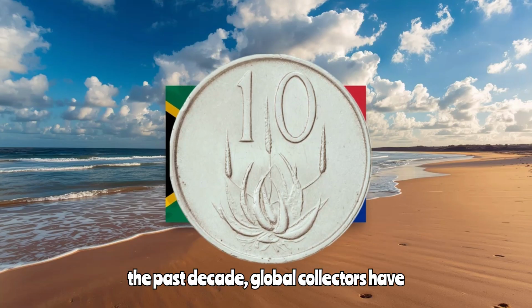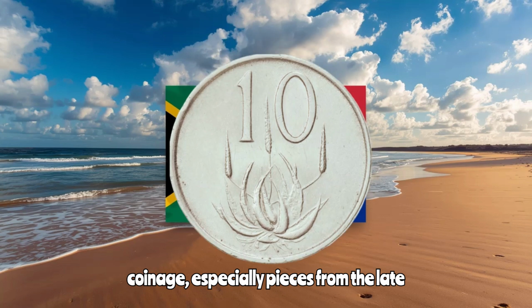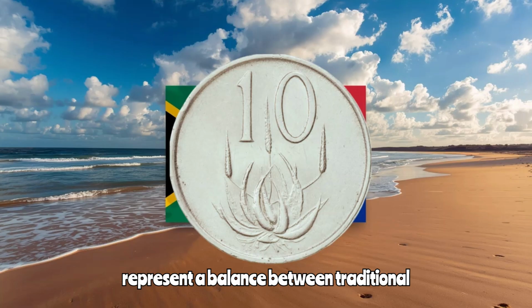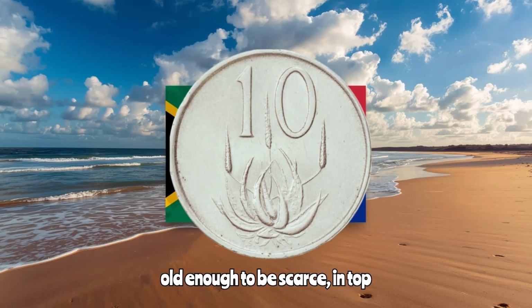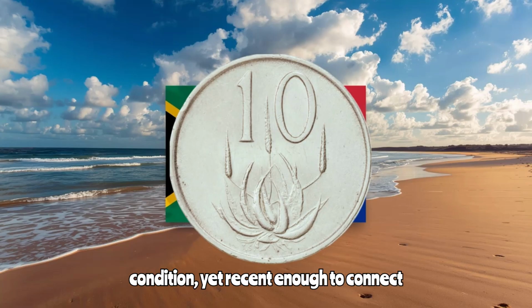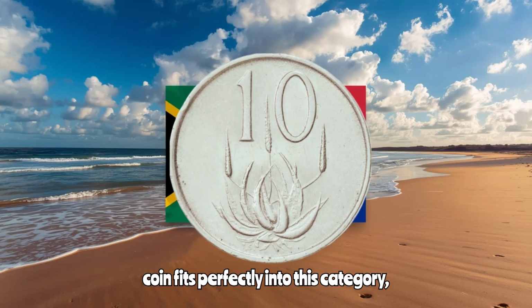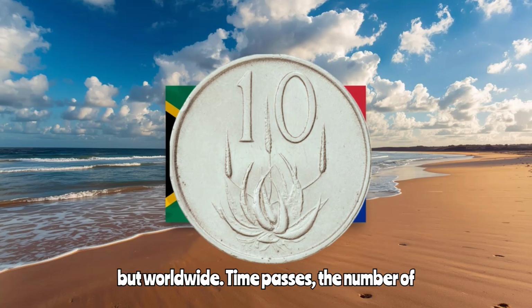And let's not ignore the international market. Over the past decade, global collectors have turned their attention toward African coinage, especially pieces from the late 20th century. Coins from this era represent a balance between traditional minting and modern production. They are old enough to be scarce in top condition, yet recent enough to connect with living memory. The 1987 10-cent coin fits perfectly into this category, making it attractive not just locally, but worldwide.